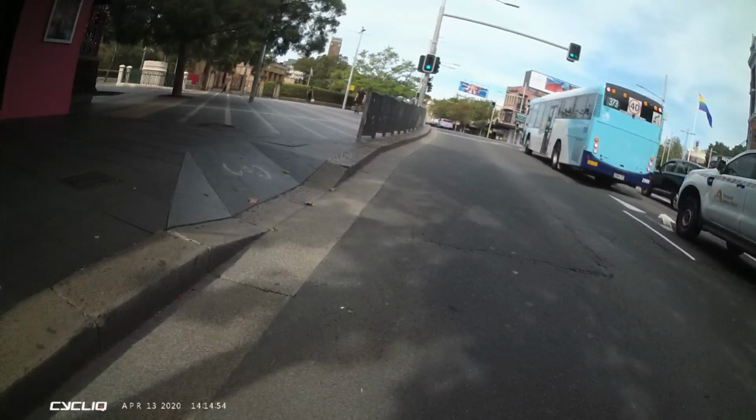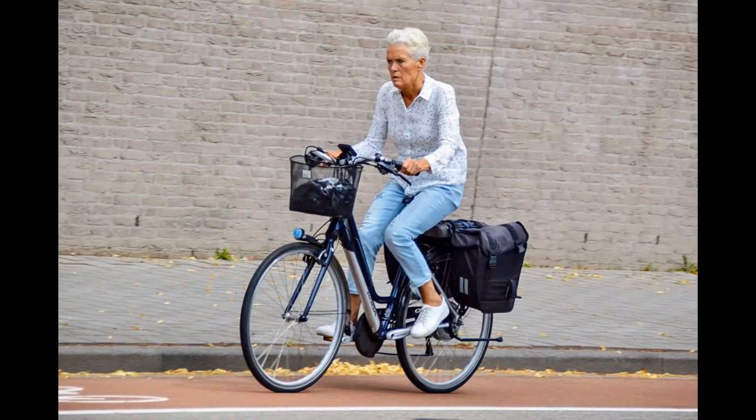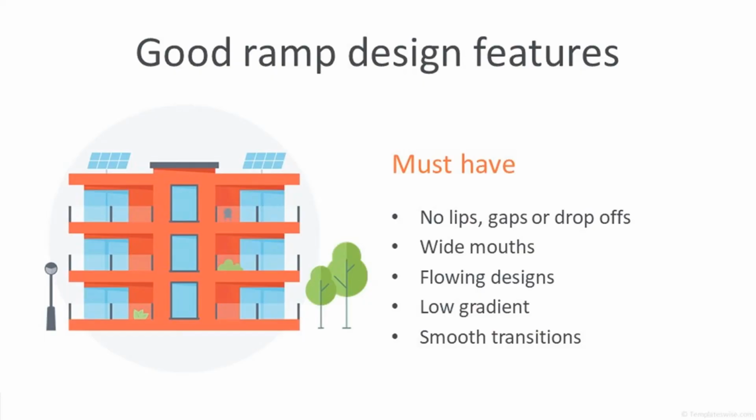Low gradients in the ramps are obviously really useful for people that don't have a lot of muscles in their legs and can't push up a steep ramp. And smooth transitions from ramp to road. So when you come off the road, you don't want to be going thump thump into the gutter and then thump thump as you go up the ramp, because the ramp is not smooth. So as you go from one grade to the next, it needs to be a nice, smooth, flowing transition.